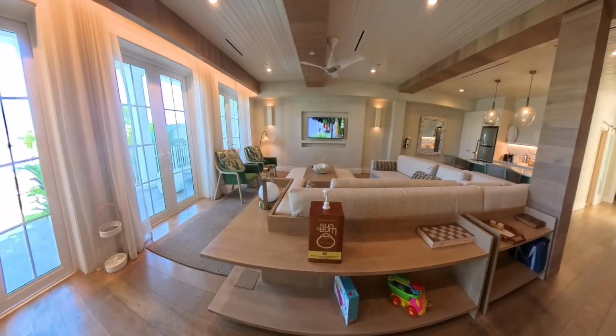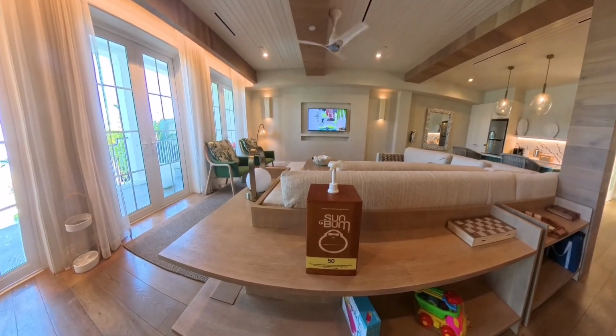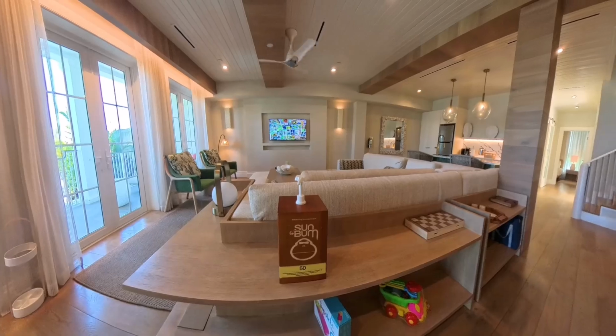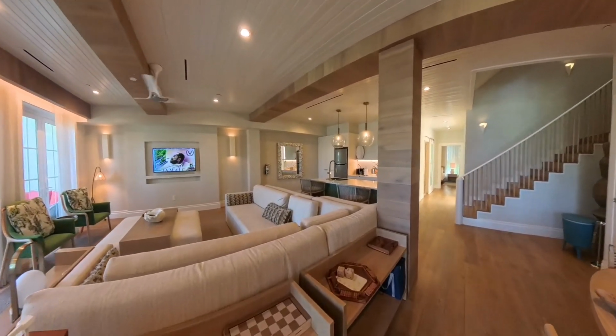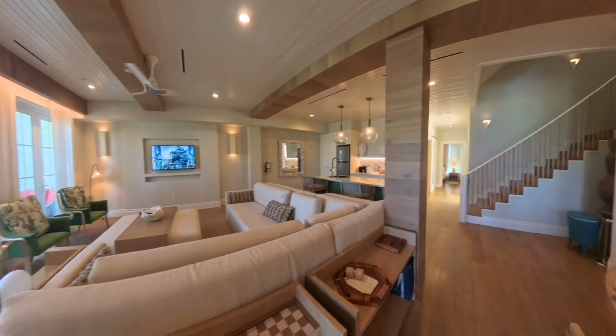So this is one of the cool things that they have here. They give you suntan lotion. This is SPF 50. If you're bringing 10 people, packing sunscreen for 10 people can be a challenge. So they actually do provide it in this suite.